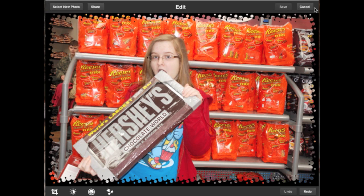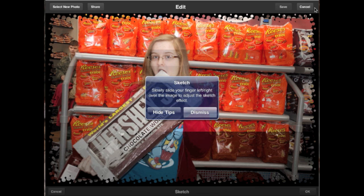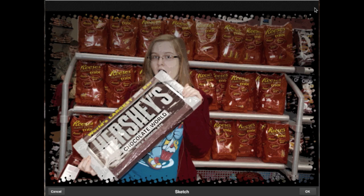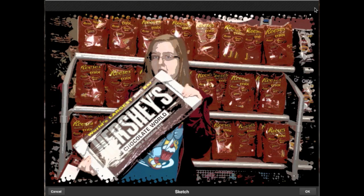Let's go ahead and hit this other one here. We can do a sketch. We can do a soft focus. If you watched my YouTube video yesterday, you know I was working on soft focus. Sharpening, or we can reduce noise. Let's hit sketch. That just tells you what to do here. Slowly slide your finger left to right over the image to adjust the sketch effect. Left to right. And we can change the image just by using touch computing. So it's very, very easy. Now we'll click on cancel. I don't want to save that.